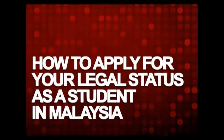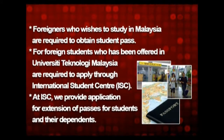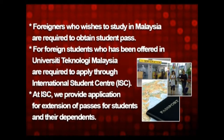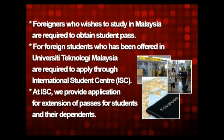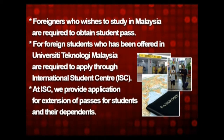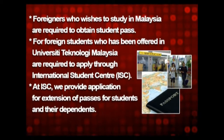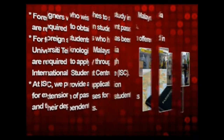How to apply for your legal status as a student in Malaysia. Foreigners who wish to study in Malaysia are required to obtain a student pass. Foreign students who have been offered a place at University Technology Malaysia are required to apply through the International Student Centre, ISC. At ISC, we provide application for extension of passes for students and their dependents.